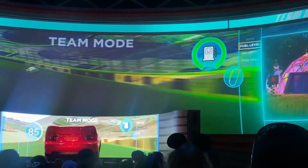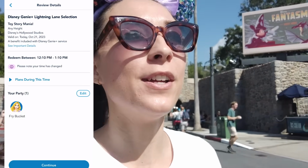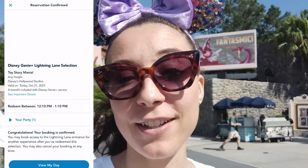There's a race? Now we are heading to Toy Story Mania. Our lightning lane begins in a little over 10 minutes, so we're going to walk that way. So now let's talk about how you can get another lightning lane.